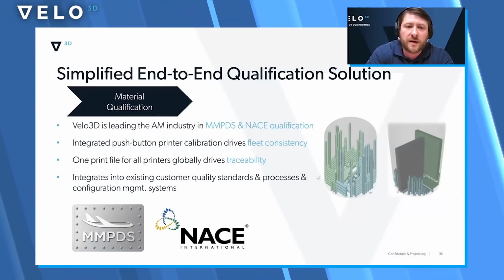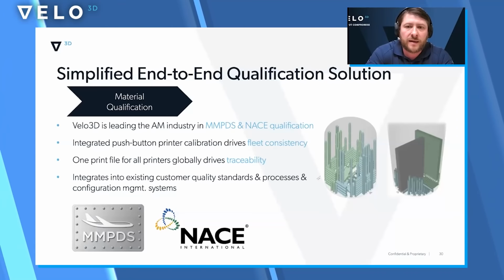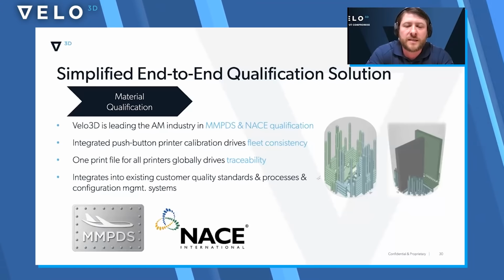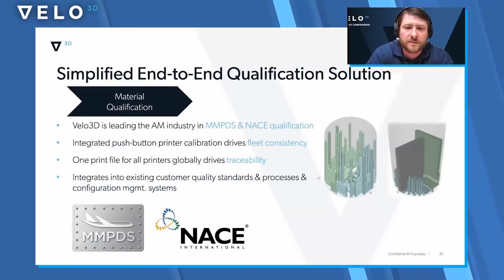And so because of, again, our integrated push button printer calibration and our one print file for all printers globally, we're able to go work with these industry specifications and be able to lower the barrier or increase the comfort of using these types of materials, or in the case with Steve and his team, be able to push into even more aggressive applications such as NACE type environments.